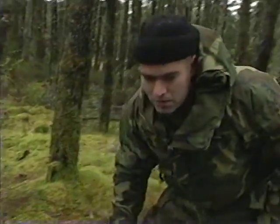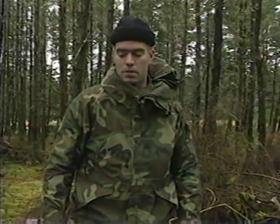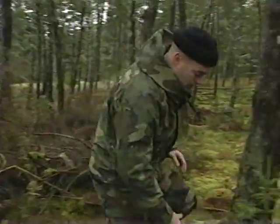Next area you want to talk about is actual headgear that the sniper or cameraman is going to be using while wearing the ghillie suit. There's a variety of different ways you can attach headgear or have a separate piece. First one we'll talk about is an actual separate hat.